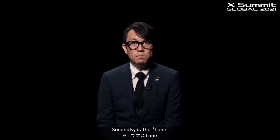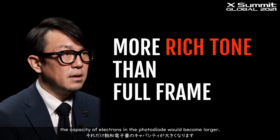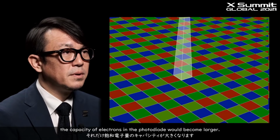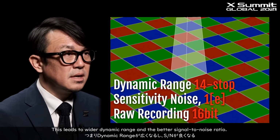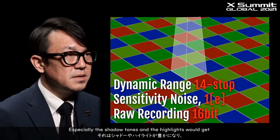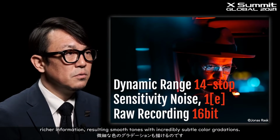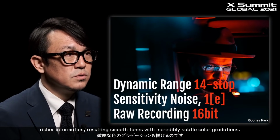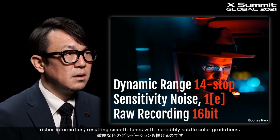Secondly is the tone. As the format becomes larger, the capacity of electrons in the photodiode becomes larger. This leads to wider dynamic range and better signal-to-noise ratio. Especially, the shadow tones and the highlights get richer information, resulting in smooth tones with incredibly subtle color gradations.